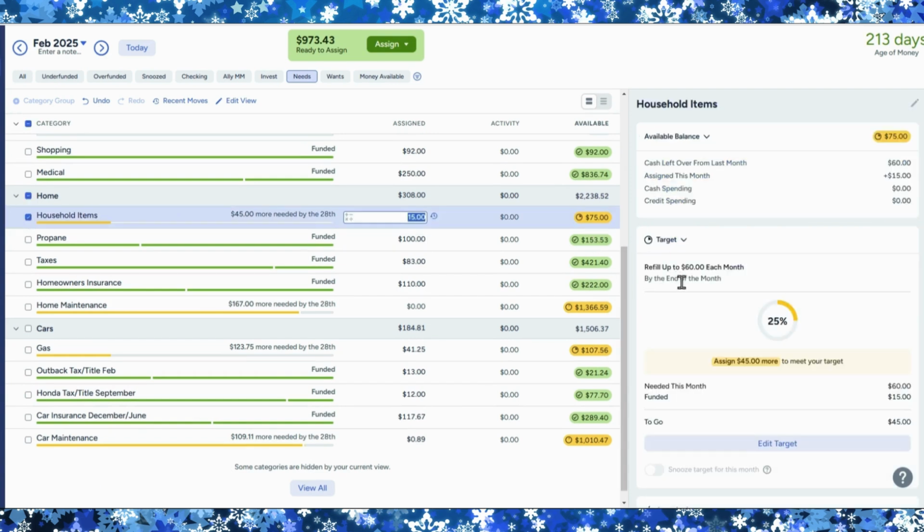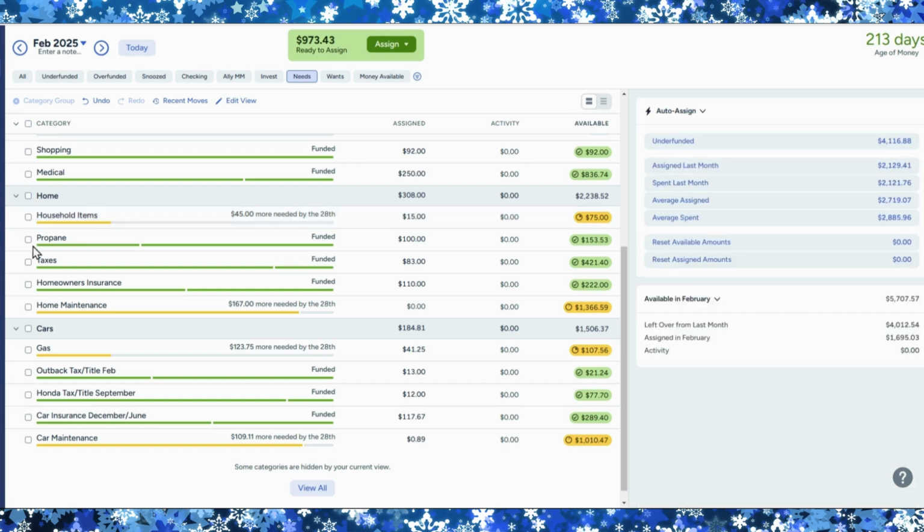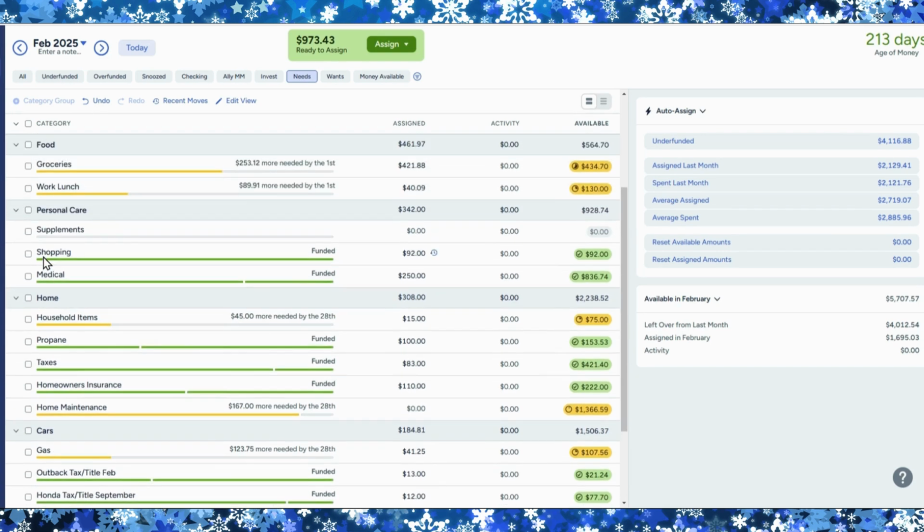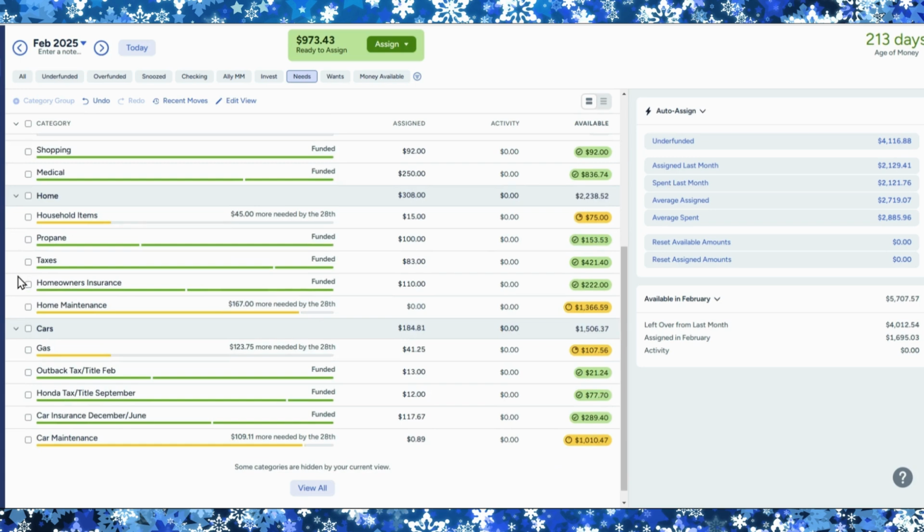The refill amount up to is $60, and I've got $75. I think I'll leave it there for now, even though it will be overfunded, just because I don't know how much we actually spend in that category, and we'll be going to Sam's soon, as when we normally pick up our consumable items. And I think I kind of skipped over personal care, but supplements, shopping, and medical is all good for now.